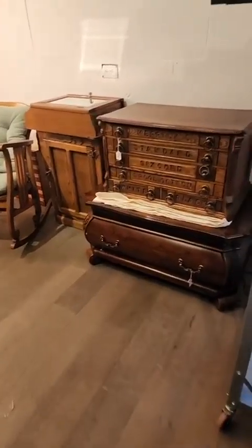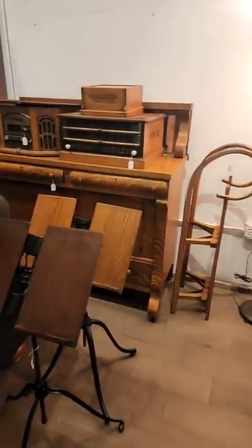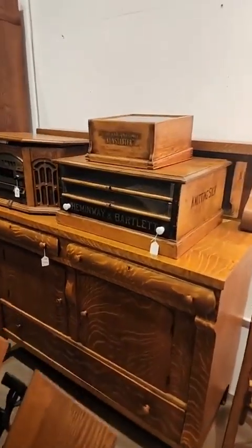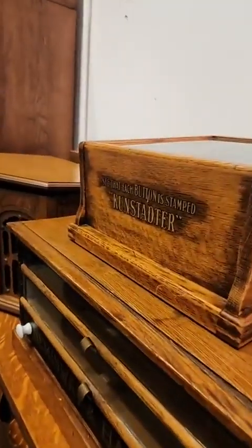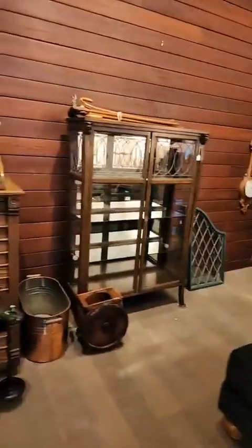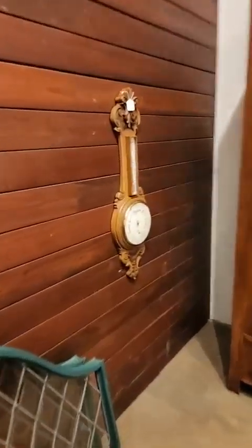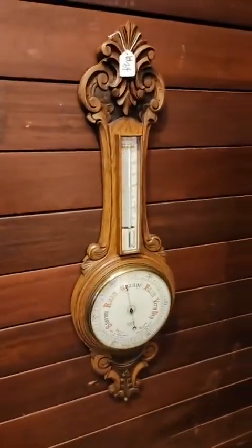There's a couple of spool cabinets in the auction, a few pieces of furniture, nice lamp, there's more spool cabinets. The one over here is a button cabinet, I believe. Yeah, a button cabinet, which is pretty unusual. Nice Empire Revival, Tiger Oak Buffet, Flexsteel, nice armoire. Really nice French barometer. There's a smaller one as well.